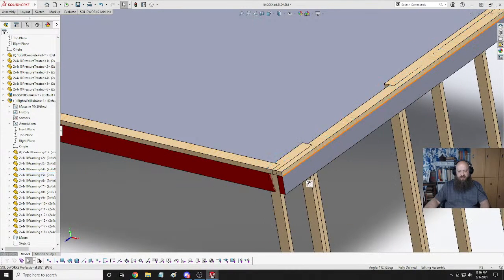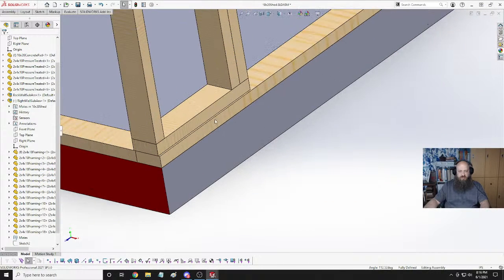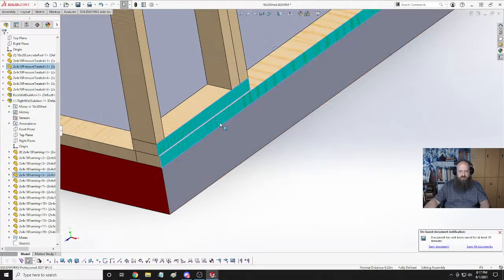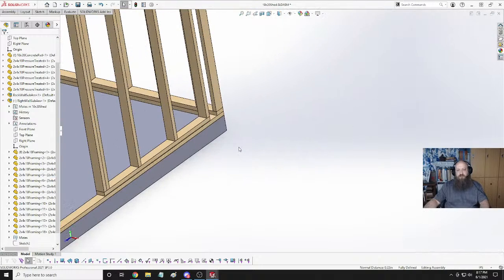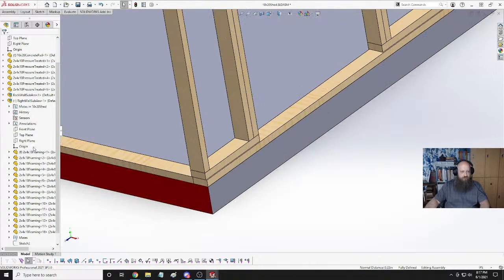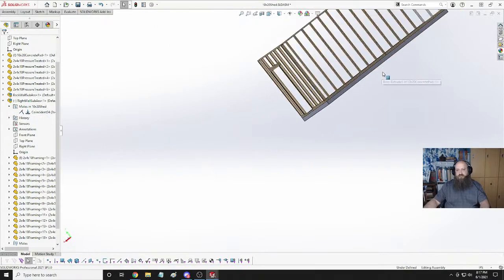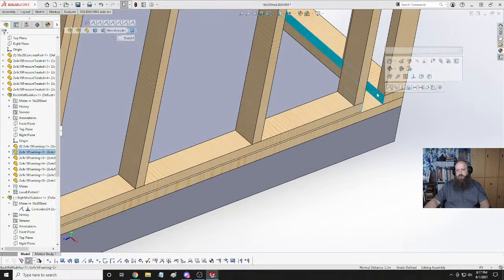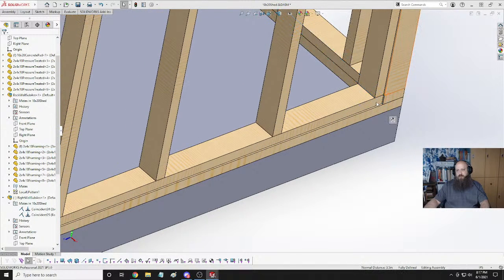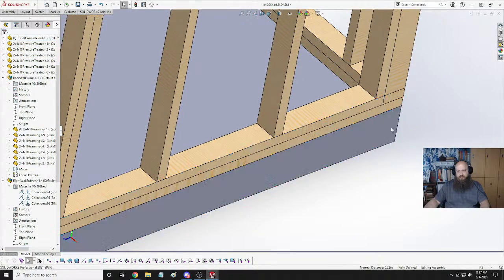And I believe I'm going to have to change that. Oh, wait. That's not right. Nope. Nope. I'm going to change that one, mate. So that's got to go butt up against this bad boy. There we go.